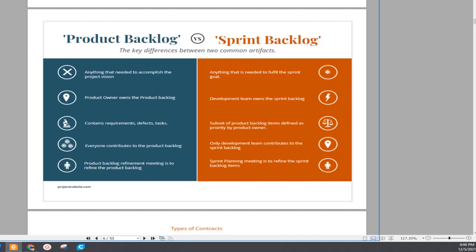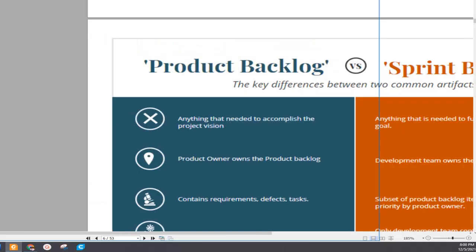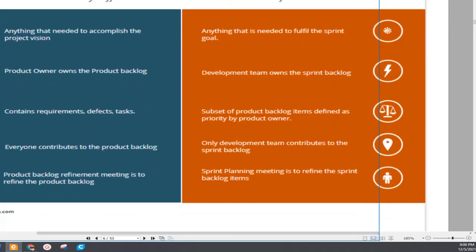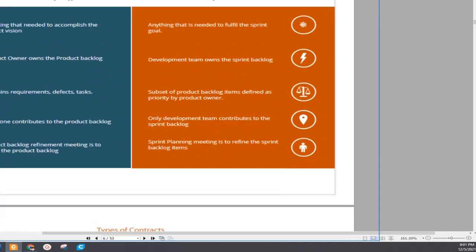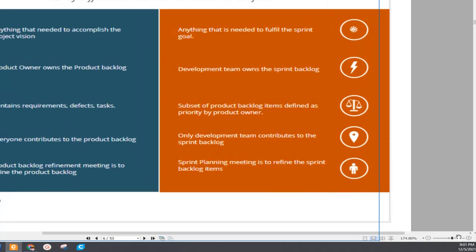It contains requirements, defects, tasks. It is a subset of product backlog items defined as priority by the product owner. Everyone contributes to the product backlog. Only the development team contributes to the sprint backlog. Product backlog refinement meeting is to refine the product backlog, and sprint planning meeting is to refine the sprint backlog items.